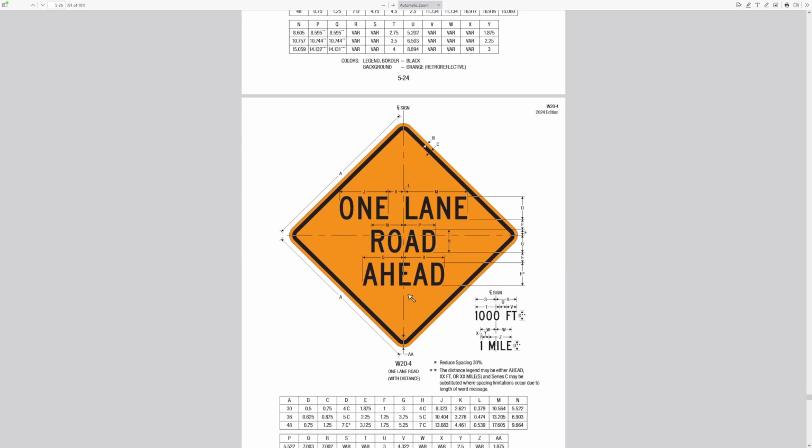Okay. 1 lane road ahead. So it turns into 1 lane. Yeah. Definitely pretty good. Yeah, pretty good.